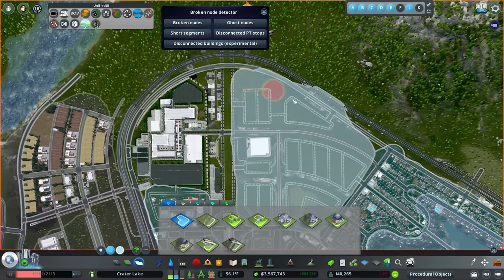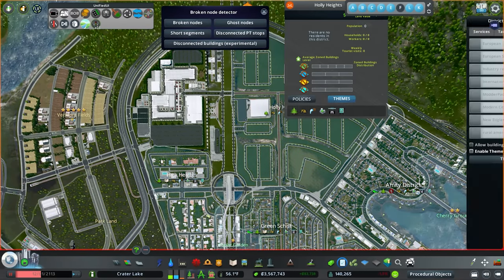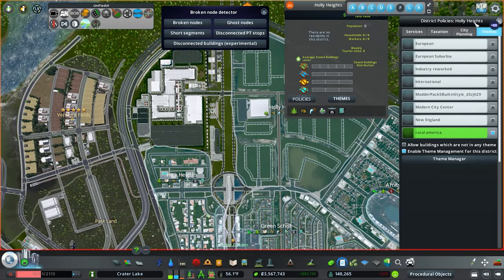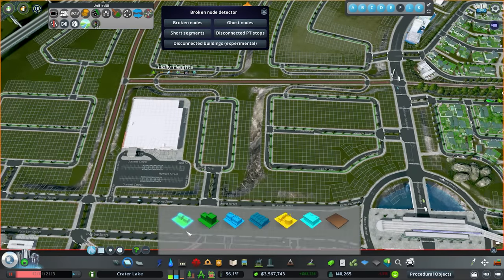Okay, so I went ahead and did a district all the way around, and what I'm going to do now is turn on our districts, hit Holy Heights, go to themes, enable custom theme or enable theme manager for this district, and hit rural America. That's okay. We have all of our suburban homes in here as well as some commercial buildings for us.